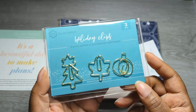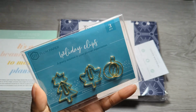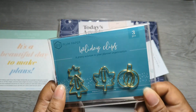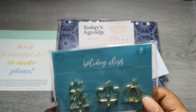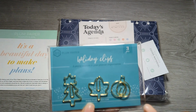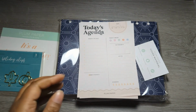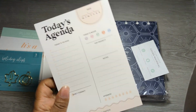Oh, how cute. These are some cute holiday themed paper clips. How nice is that? Last year they sent page flags, and those were cute too, but I mean, these are extremely useful. I like it. Also a freebie. Wow. Plum paper has stepped up their freebie game.